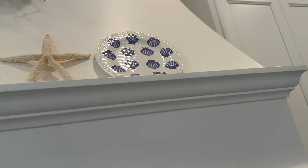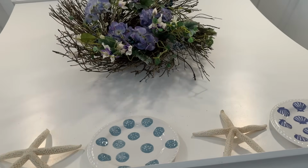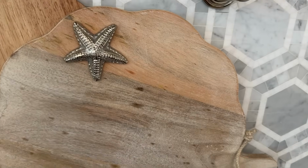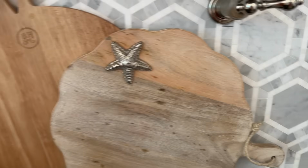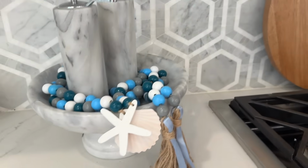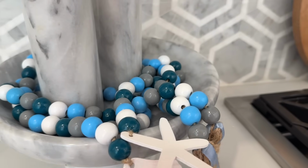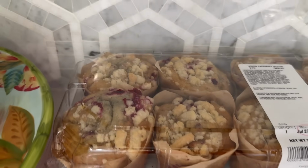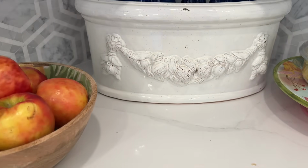And what do we do over here? I changed out the plates to seashells and I added starfish. Up here, I left that alone because the color still worked. Another fun thing I got at Home Goods this year was that little scalloped board with a starfish on it. And I added these beads. They are from Amazon. And then here's some treats we just bought, you guys. For breakfast, desserts, some fresh apples.